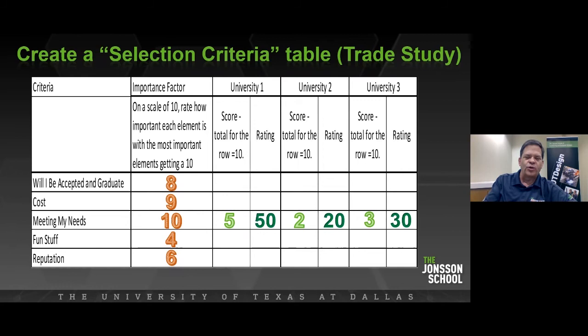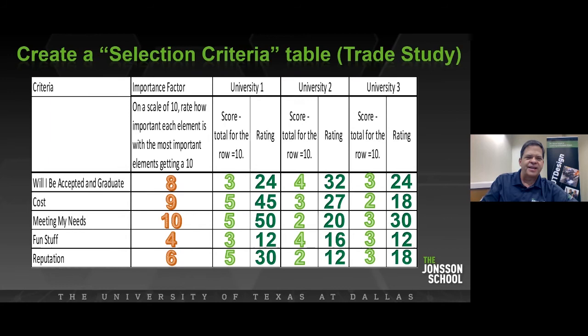Now, when we fill out this entire table, when I compared University 1, 2, and 3 on will I be accepted and graduate? What's the cost of it? Meeting my needs, fun stuff, reputation? Here are the numbers that I assigned. So you can see University 1, it met all my needs and the cost was awesome. But because it met all my needs and the cost was awesome and the reputation was really good, it was really competitive. And it's really hard to get accepted at this university.